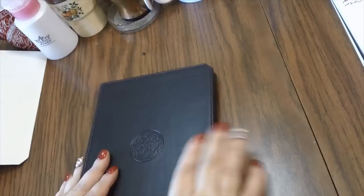All right. So the next things that I got are from Franklin Christoff, and I got several journal and notebook related things. Now, Franklin Christoff is a company that makes all their own stuff. They have paper goods, they have pens, they have cases, and they make everything that they sell. Okay, so this is their medium journal. And you know what? I forget the name that they call this. They have a specific name for it, but I forget what they call it.